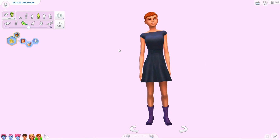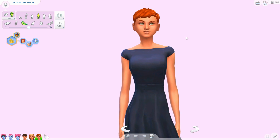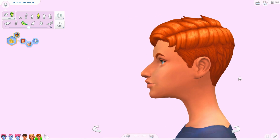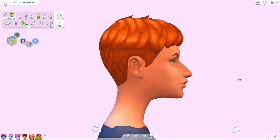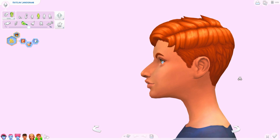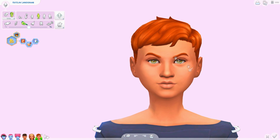Okay, you guys. So after thinking for a few minutes, I don't want to risk it. We're going to stick with her because look at her front profile. She is so cute and there's nothing wrong with her side profile either. I think it's actually cute. We need to give her a makeover, so I am going to speed through her makeover and we can just watch her transformation.